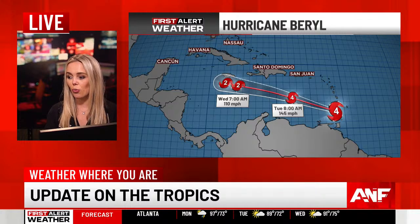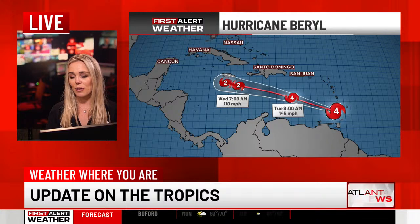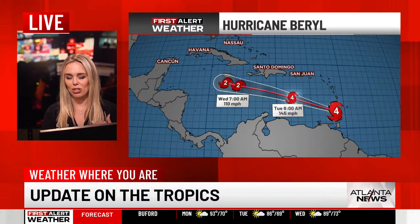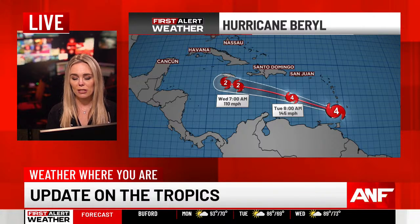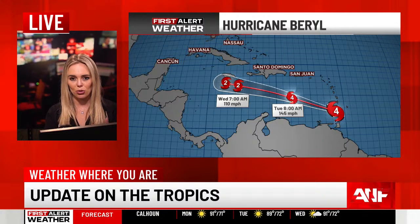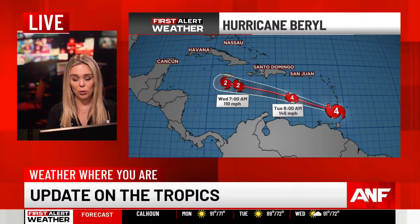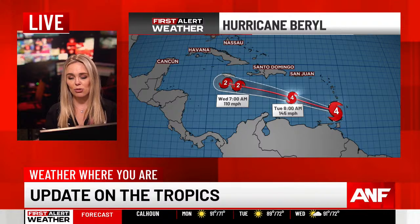Let's take you through the rest of the week. As we head into tomorrow morning, Beryl is forecast to maintain that Category 4 status. The winds will die down just a touch. Then as it makes its way through the Caribbean closer to Jamaica, it'll run into a little more wind shear, and wind shear kind of tears apart hurricanes. So that will allow it to go down to a Category 2 hurricane, still a very powerful hurricane with winds of 110 miles per hour as it goes south of Jamaica.